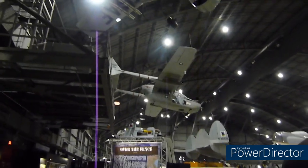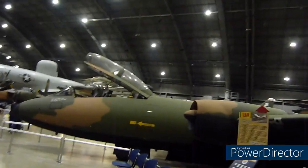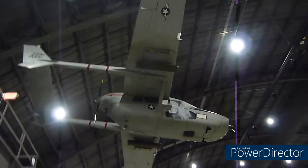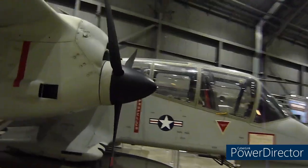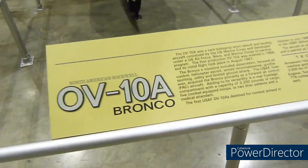Alright, everyone. Welcome back to the next part of the Cold War. Alright, here we have a very interesting Cessna. It's got one engine on the front and one engine on the back. Probably the most interesting plane I've ever seen. An OV-10A Bronco. Would you guys read the info for a little bit?